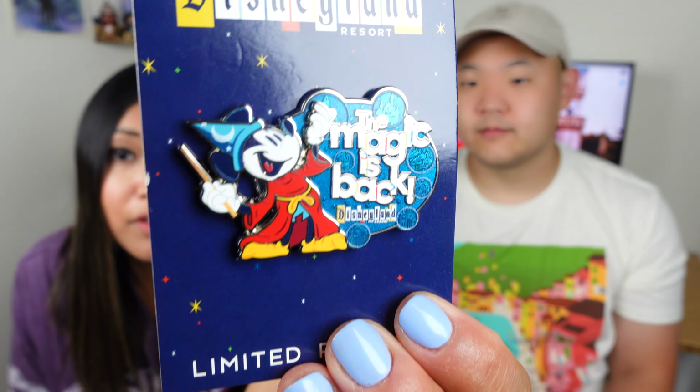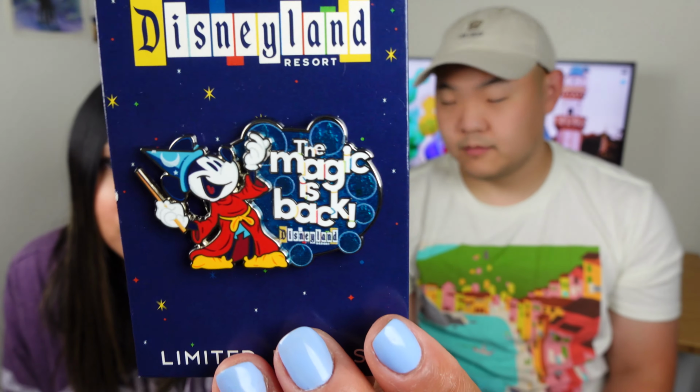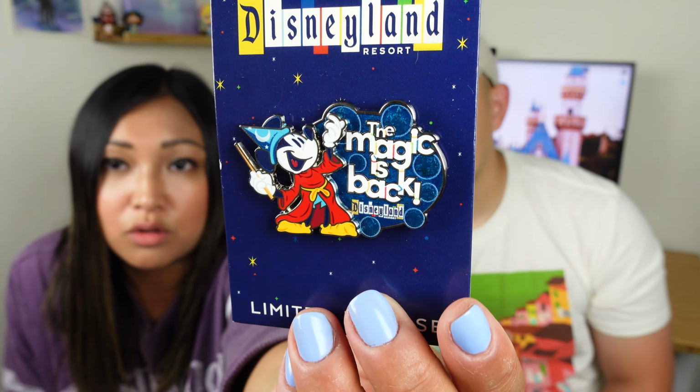Oh yeah. Yep. And then jumping back to just the general reopening of Disneyland, I did get a couple of the Magic is Back pins. The first one that I got is the pin on pin Magic is Back with Sorcerer Mickey at the front. This art is just so cute. And you know, the blues and the sparkly, glittery background is just my jam. So we got this one.